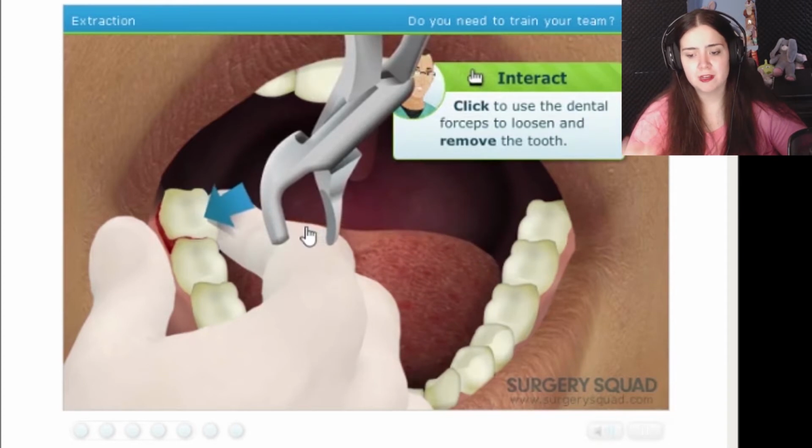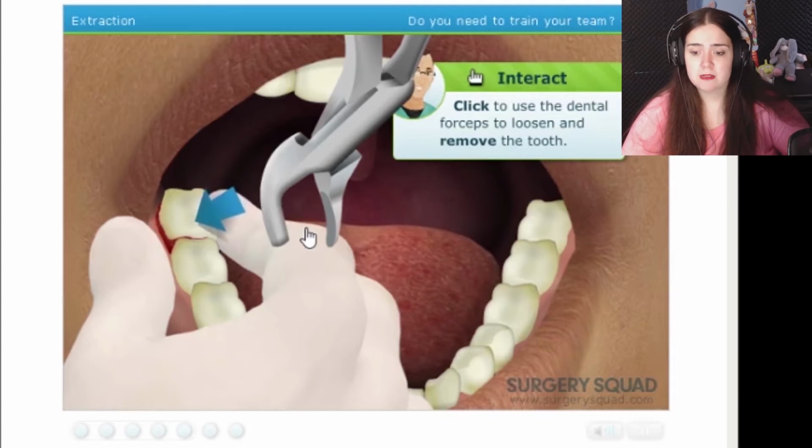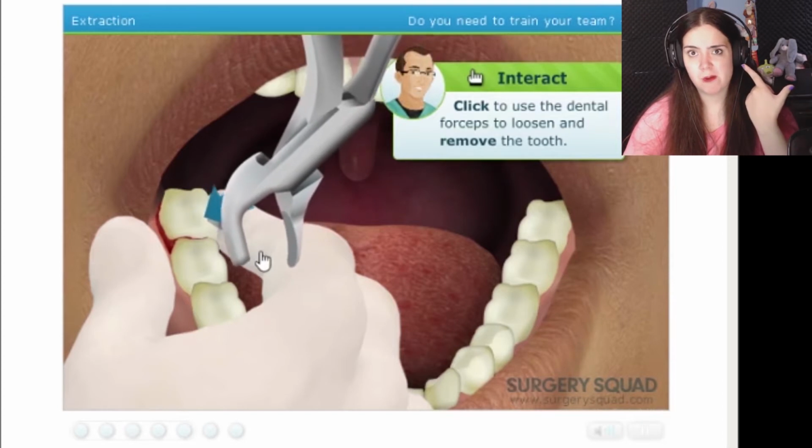This is the same tooth I had taken out, and the dentist had to actually cut into my gum so he can get a better grip on it, which is normal for some people. But this one came out no bother. I'm quite glad of that, because I can feel the stitches when I roll my tongue around that area.